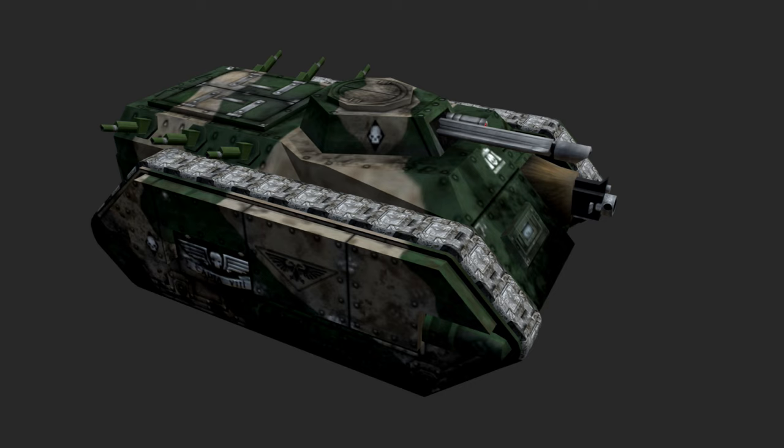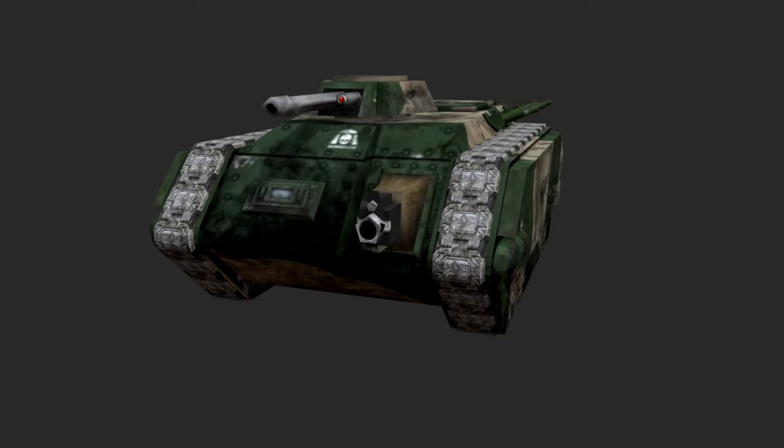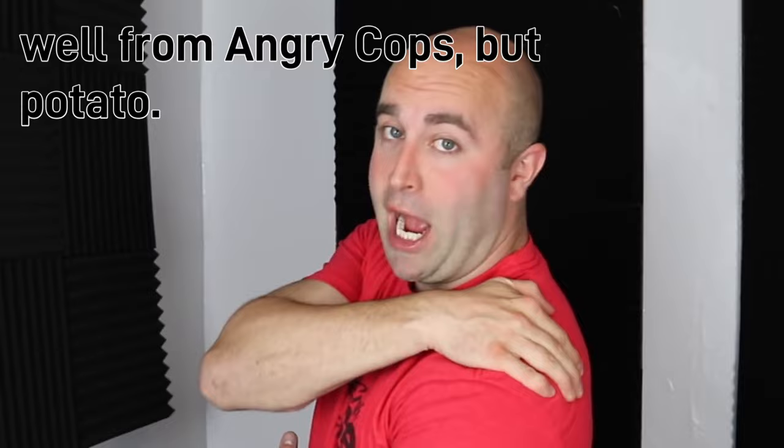Now, let's take a good hard look at the Chimera and explain why this simply isn't an APC, but actually a well-rounded and competent infantry fighting vehicle. So, with credit where credit is due, well done to whoever designed this. Give yourself a solid pat on the back from me. Good job.